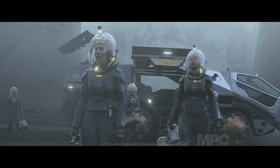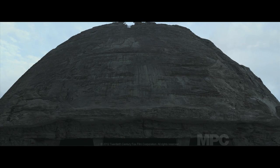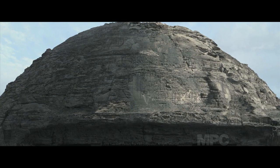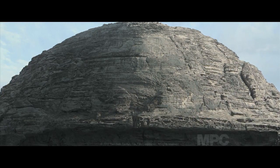For the engineer's dome and surrounding walls, Ridley wanted them to feel eroded enough to give a sense of ambiguity as to whether they were an alien creation or a natural formation. So we sampled some of the amazing textures that we found on the valley walls of Wadi Rum and tried them with various configurations until we got a really nice balance.